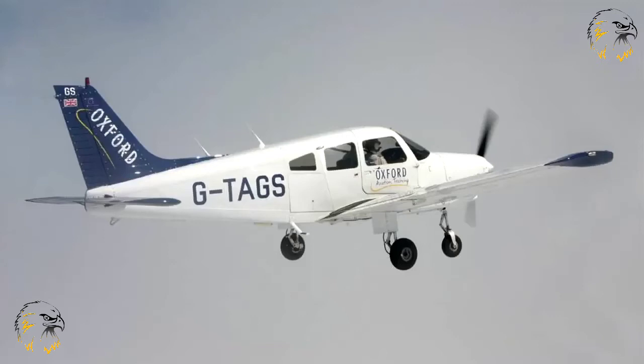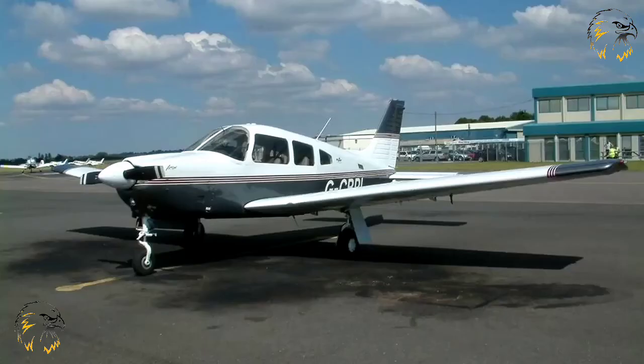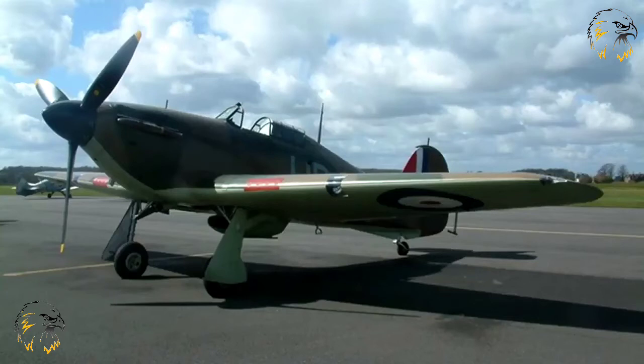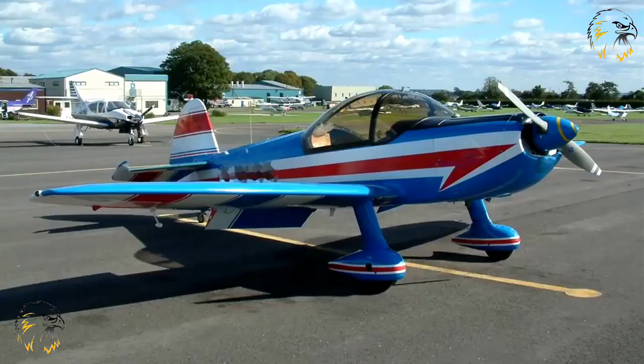For the single-engine piston land class rating, the class rating held by the majority of PPL holders, differences training with an approved instructor is required when changing from the simple, light, fixed, tricycle undercarriage, fixed-pitch propeller aeroplane, shown on screen here, to aeroplanes displaying the following features: variable pitch constant speed propeller, retractable undercarriage, turbocharged or supercharged engine, cabin pressurization, tail wheel.